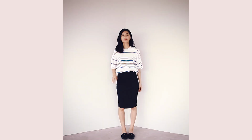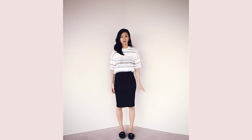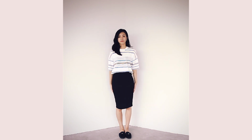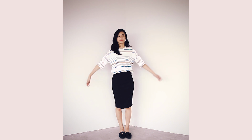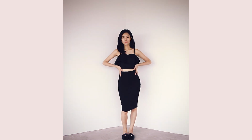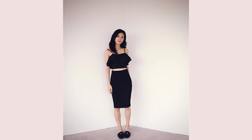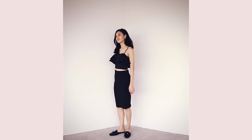Apart from wearing a bodycon skirt, of course, what are the tops that you should wear to help elongate your body frame? So as you can tell, this white blouse definitely doesn't make me look short, but it's not the best outfit I will go for if I want to look taller. So poof! If you were to wear a crop top that I wore before, you can tell the difference that I look more tailored and slimmer.